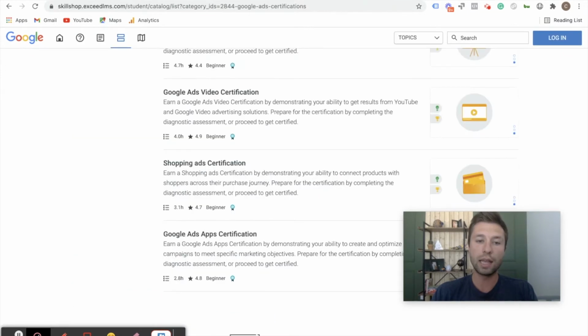And then the last one is apps. So if you have an app and you want to promote that inside of other apps or other placements inside of Google, that is the final certification in there.